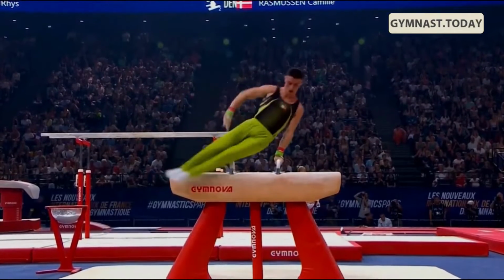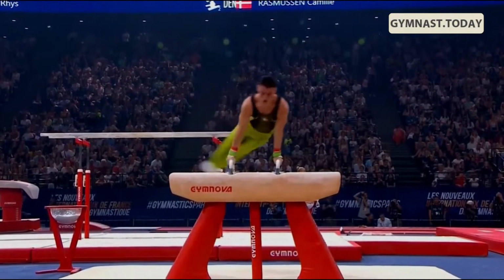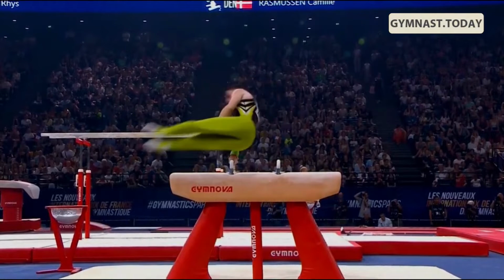This is a new skill for Rhys and raises his difficulty. A Bezugo or a full back Stockli on one pommel, but he doesn't look very comfortable on this skill yet, so I'm curious if he's going to put it in for the Olympics.